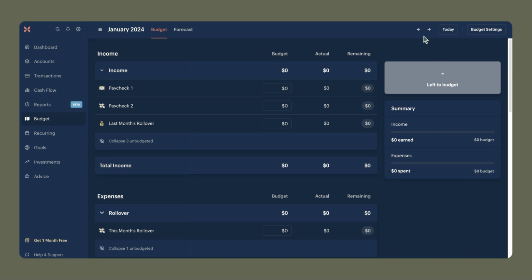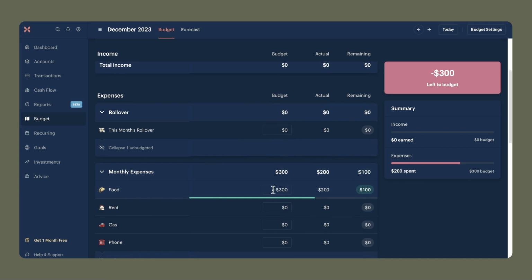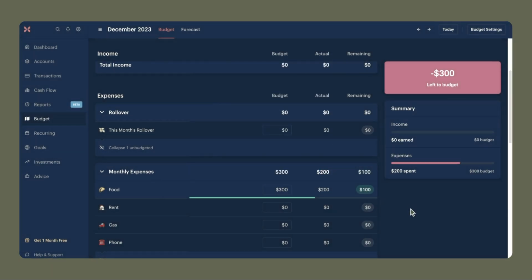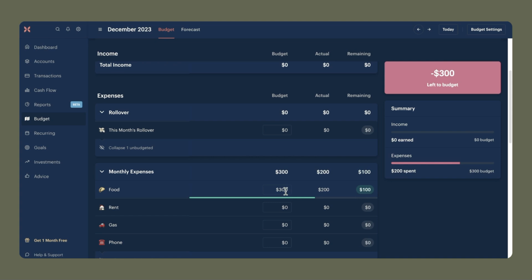To demonstrate this, I am going to go back to December 2023 and scroll down here, and we see that I budgeted $300 this month for food, but at the end of the month, I only ended up spending $200, which means there is $100 left over. Right now, the rollover feature is not turned on. So if we go to January, we see that we have no budget amount and no remaining amount because this particular budget amount of $300 only applied to December.